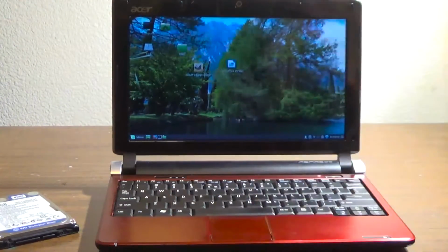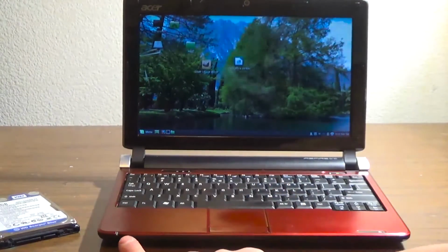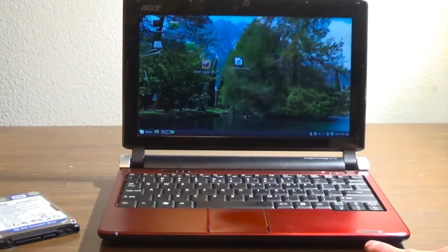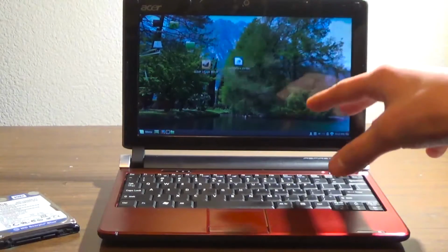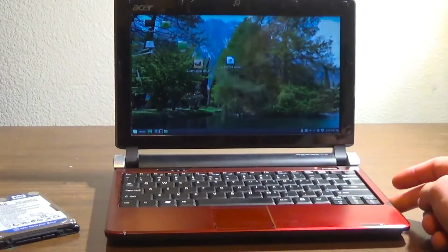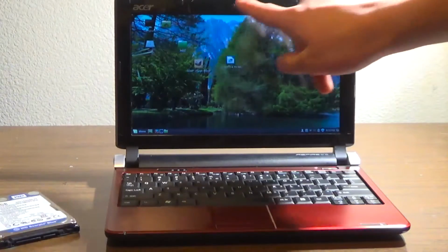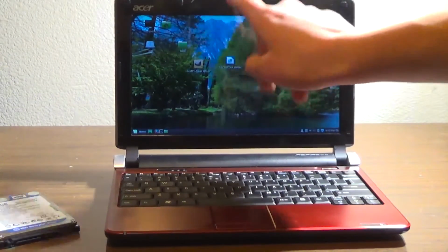Over on this side, we have a battery indicator LED right here, and over here there's this little switch which turns the Wi-Fi on and off. Now this also has Bluetooth 3.0 in it, so you can connect it to Bluetooth speakers, but the speakers on this are actually really decent. I like these. And then there's a 2.3 megapixel webcam, I believe. But yeah, that's pretty much all there is on this laptop.